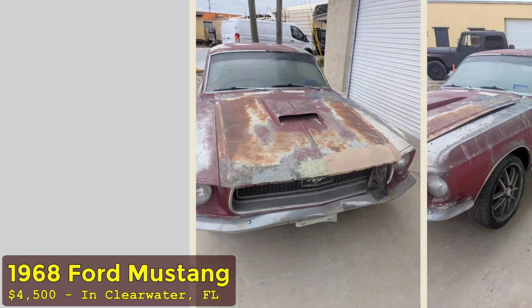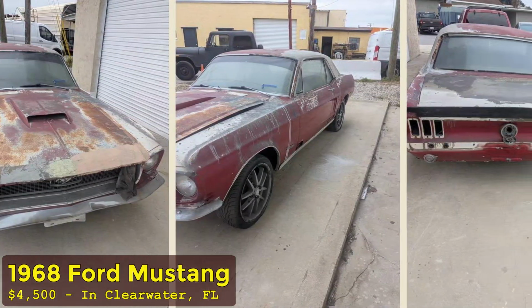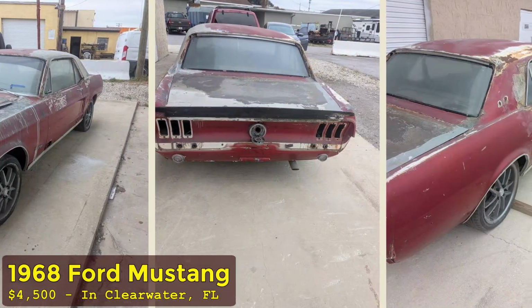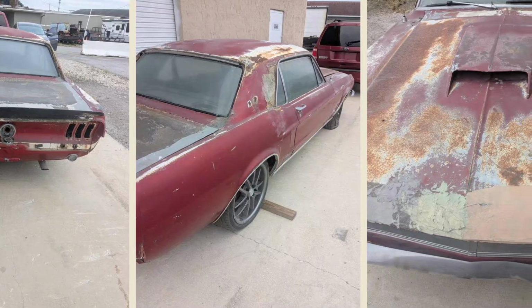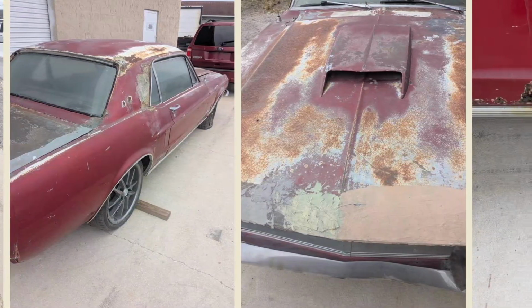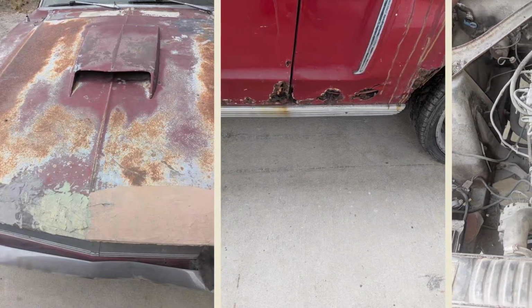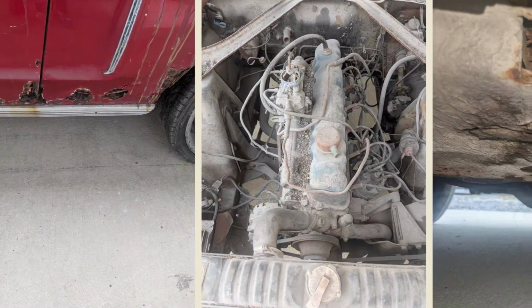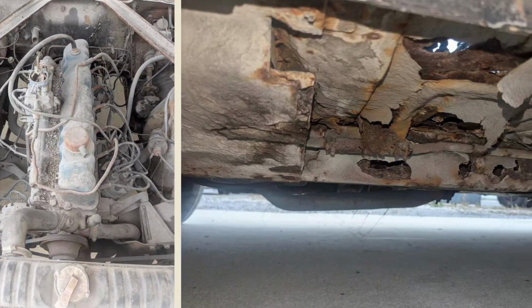Number 4. Step into the world of restoration with the 1968 Ford Mustang Coupe, a project car brimming with potential. Powered by a 6-cylinder engine and automatic transmission, this Mustang is not currently running but was last operational in 2019. While the car requires significant work, including floor pan replacements, frame rail repairs, and addressing rust issues, it retains its original charm with seats in good condition and a clean title.